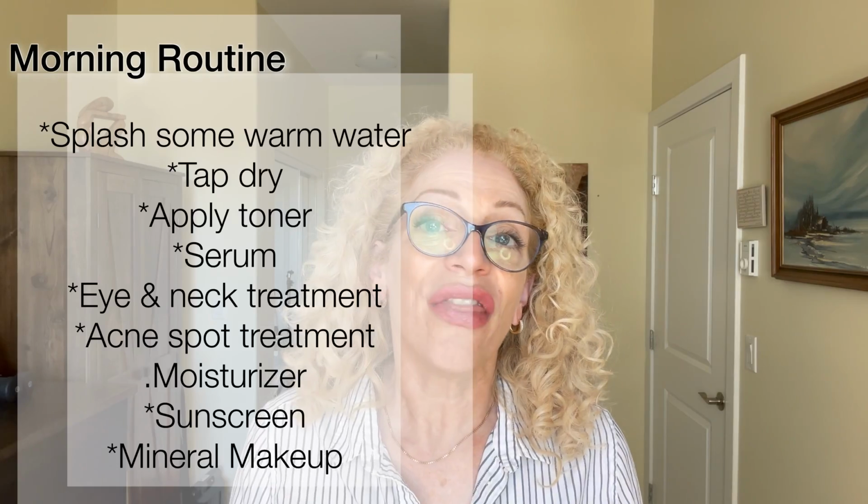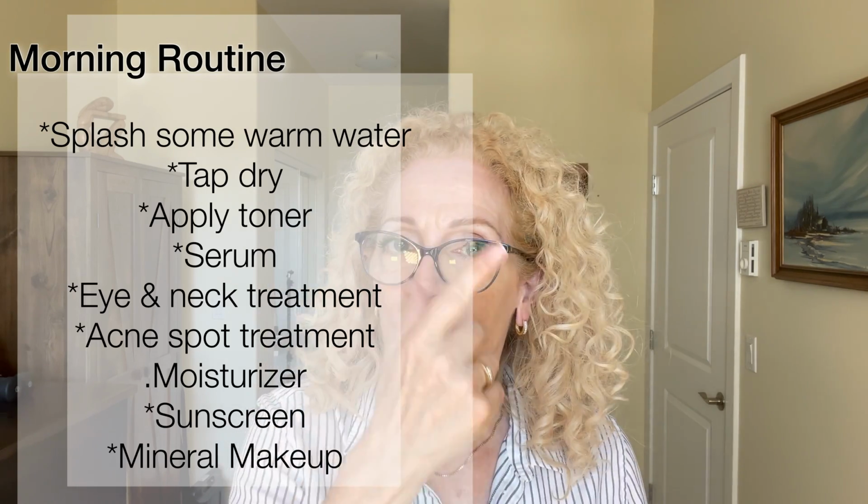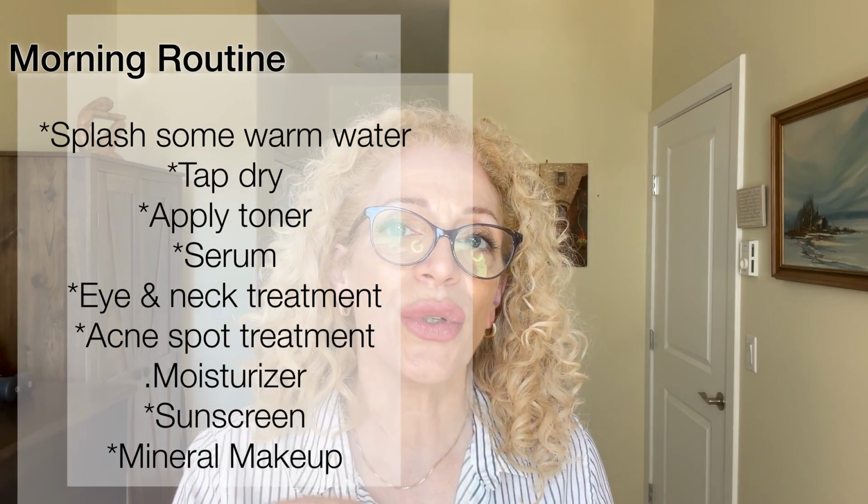So in the morning, you do not need to wash your skin again, because you already washed your skin at nighttime. You removed the makeup, you removed all the color foundation, stuff like that. You might have done an oil cleanse. So you already did all the cleansing that you need. So in the morning, you don't need to do that. You just need to splash some warm water onto your skin, and then you can spray some toner, tap dry, spray your toner, or you can also use apple cider vinegar.